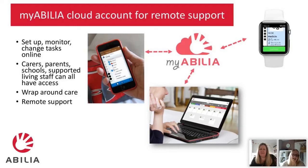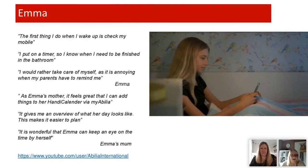Okay, so we've done Abilia. Again, it works in exactly the same way as HandiCalendar, but it offers that remote support, and it is completely remotely implemented, which is obviously very beneficial for some people at the moment with everyone locked down.